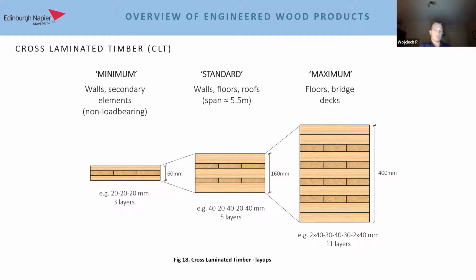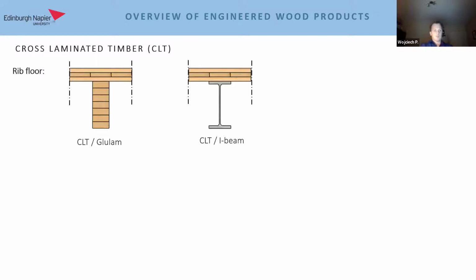And we can go quite deep if you need to. So maximum up to 11 layers. I mean, it's possible. I haven't seen it personally, but I know it's possible. There are also some very big sections available.